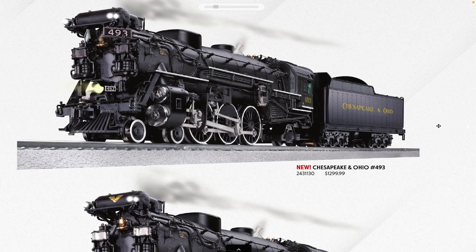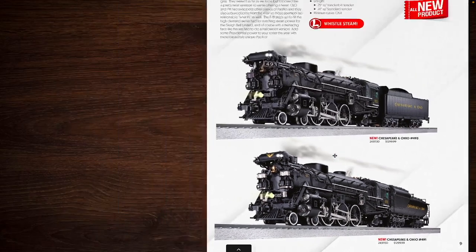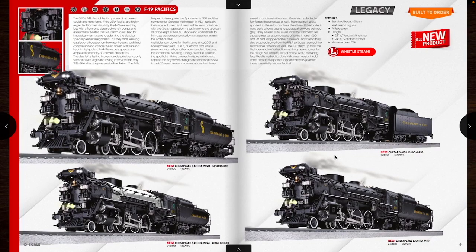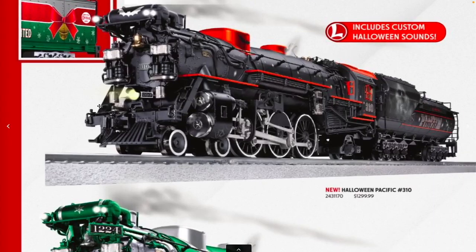Here we have 493 in a standard black, no herald, and also a standard tender, which honestly doesn't look too bad, but not as flashy as that Vandy tender. And then here we have another standard black, but with a Vandy tender. So really off on the first two pages, a lot of variety. Tons and tons of variety. Then we get into the what ifs on the F19s, and like usual, Lionel goes overboard with these.